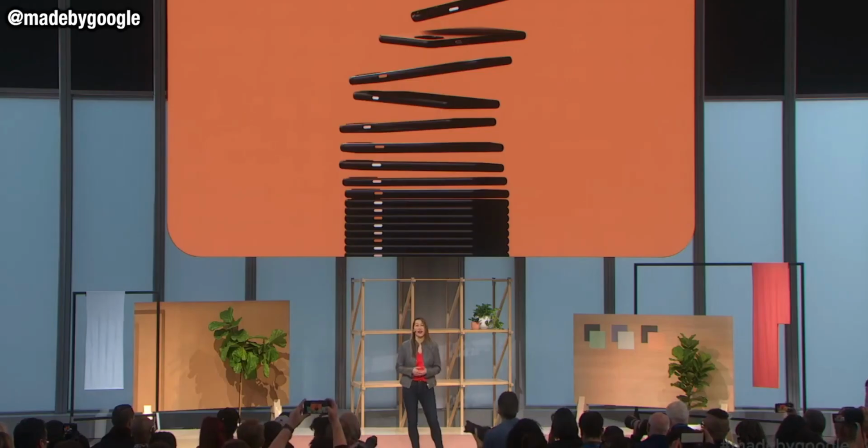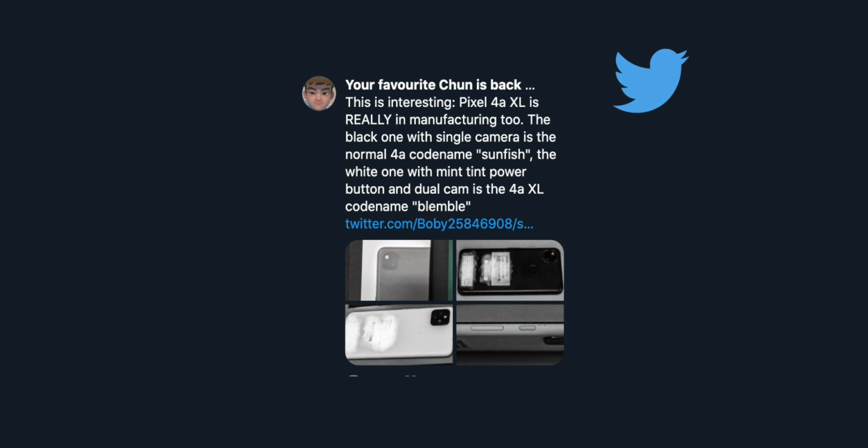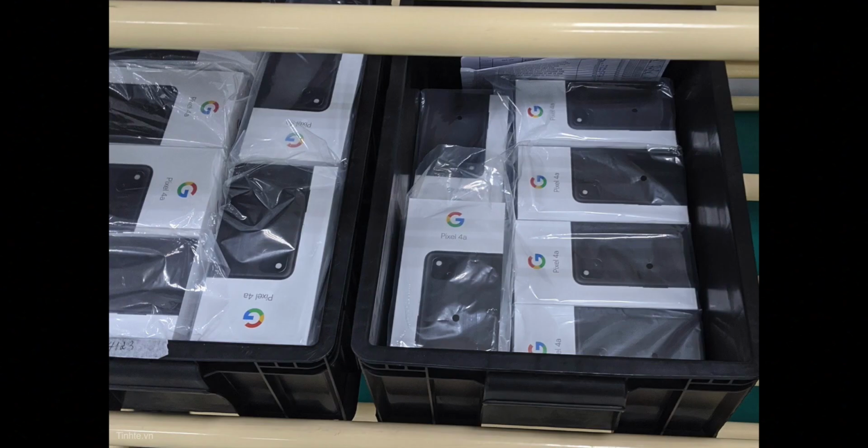A Vietnamese blog reports that a source inside the factory, which assembles the upcoming Pixel 4a, has mentioned the two variants, both the 4a and the 4a XL. The leaked pictures show that there are a couple of different variants of the Pixel 4a, both the 4a and the XL, with a slightly different design, and more importantly, that camera bump is looking different on the back as well. One of the versions is called Sunfish, which is the code name for the Pixel 4a.